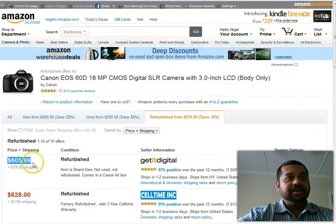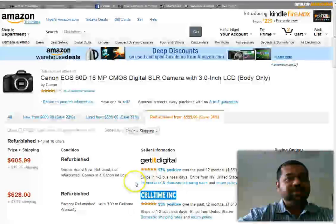So when you buy this item, you can either send it directly to you, or you could just send them an email and say, hey, I want to send it to a different address.